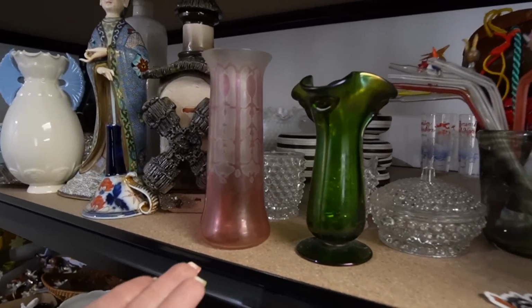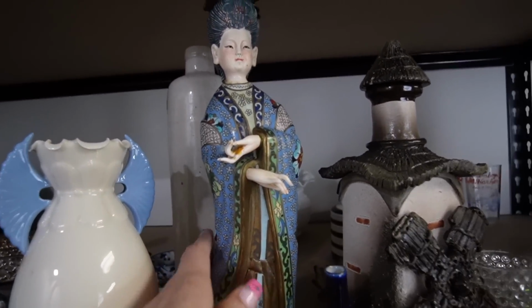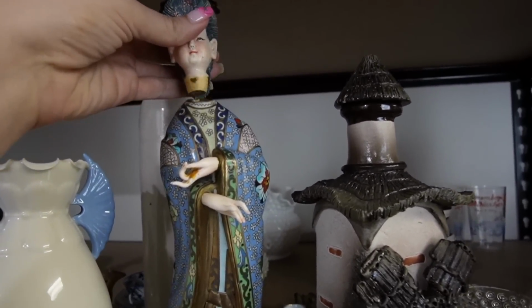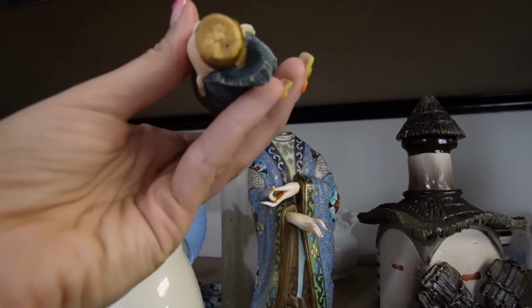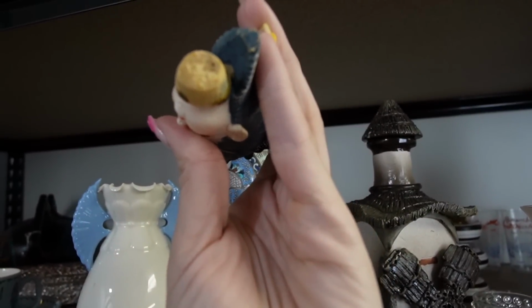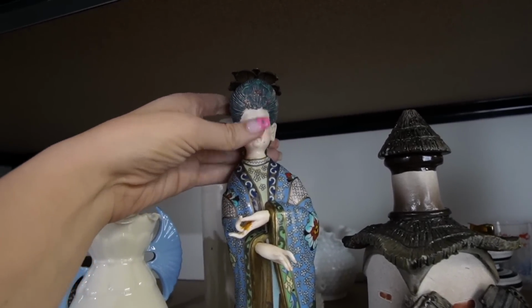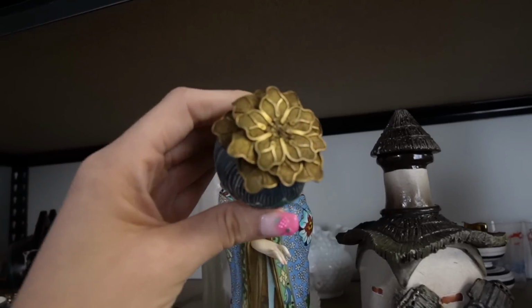These two mysteries. This, oh my gosh, this is so cool. This actually has a bid at 50 bucks, which I wasn't expecting. The head comes off. I don't know if it's supposed to, but I also think that's a marking of some sort on the bottom. It's just kind of wild. And look at how intricate the top is.